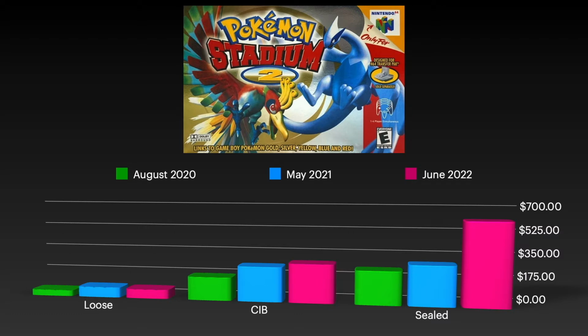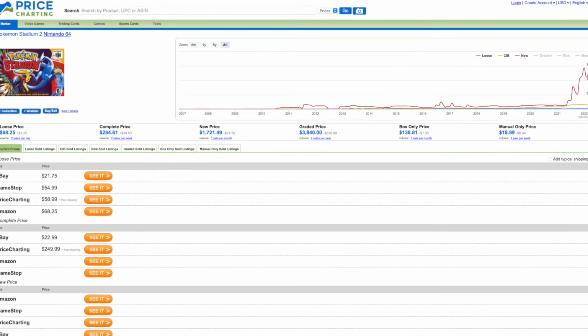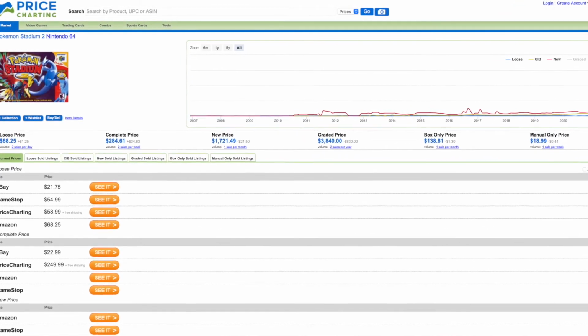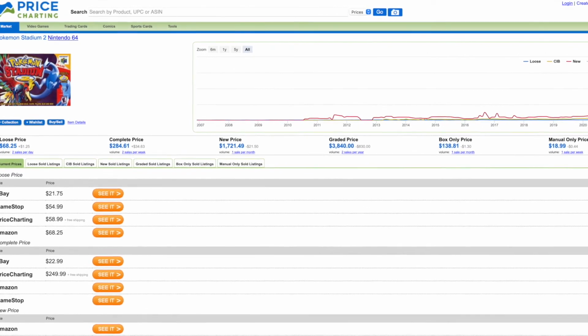Then we jumped to May 2021. A loose copy was $76, so the price rose a little bit. But then the complete in box jumped to $260. And then in June 2022, the price dipped a little bit because the loose was like $68, but the complete in box rose just a little bit to like $290.